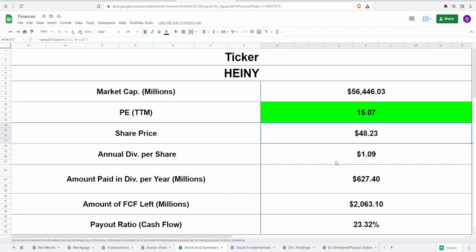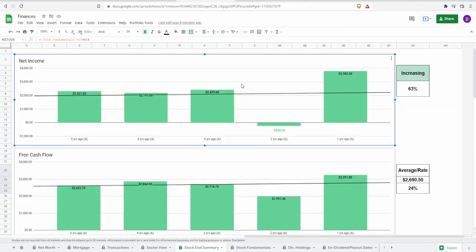Now, based on their annual dividend of $1.09, they pay out $627 million every single year in regards to this dividend. And after this dividend is paid, guys, looking at it from the 5-year average free cash flow, they're still left with around $2.1 billion. This only comes out to be a payout ratio in regards to the free cash flow of 23.32%, meaning that they can 100% afford this dividend and increase it into the future. Now let's come over here to the fundamentals.